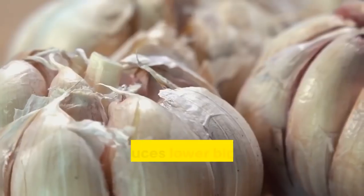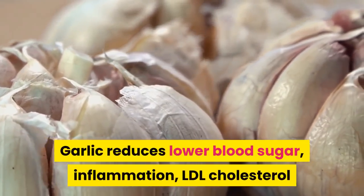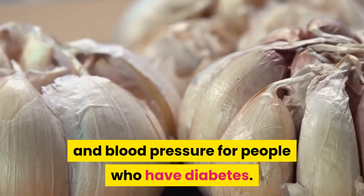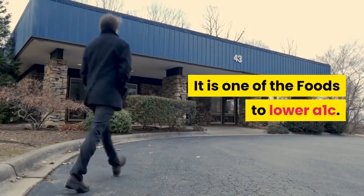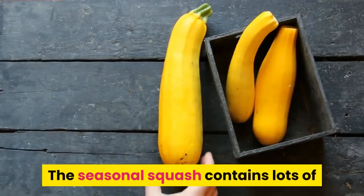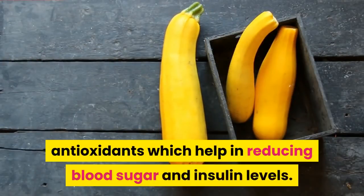Garlic. Garlic helps lower blood sugar, inflammation, LDL cholesterol and blood pressure for people who have diabetes. It is one of the foods to lower A1C. Squash. Seasonal squash contains lots of antioxidants which help in reducing blood sugar and insulin levels.